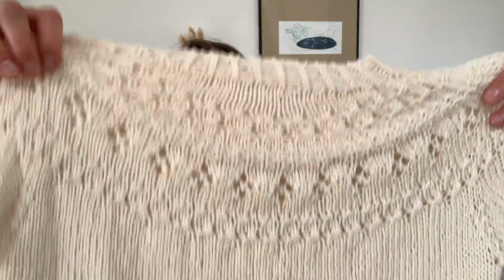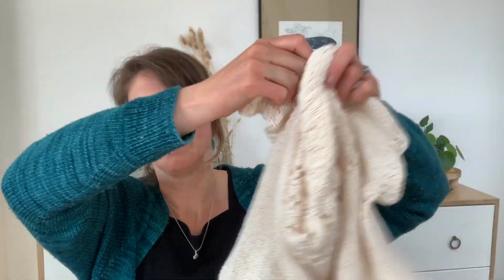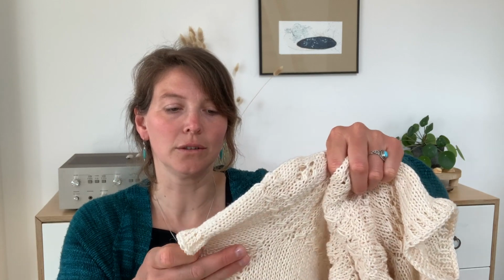How do you say? I forgot 2 raglan increases, but I'm actually very happy with it. It doesn't have large, how do you say, arm circumferences. So maybe I will do it the next time again, make it a chosen mistake. But I'm really loving this. This will be very nice when it's getting a little bit warmer. And I'm definitely going to make another one.